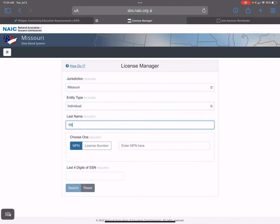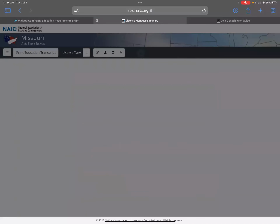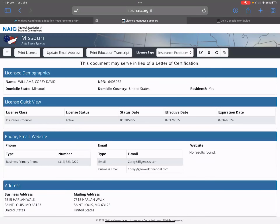You put your last name in, and then you can select either license number or NPN number. I know my NPN number by heart, so I'm going to put it in here. And then the last 4 of your social. I'm okay with showing all this to you because it's all public knowledge anyway. It's not a big deal.